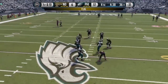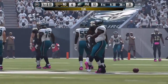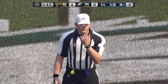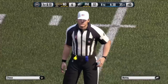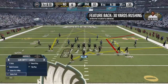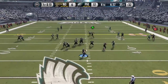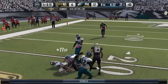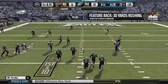Drew Brees gets sacked, but there's a flag on the play, and that is Ben Logan who does sack Drew Brees. And let's see what's going to happen. And Benny Logan actually is flagged for the face mask. So the Saints don't lose yards, but they actually gain yards through that flag, which is really costly for the Eagles, as they could just sack Drew Brees right there. No need to grab the face mask, and Jimmy Graham gets the catch from Drew Brees in tight coverage.